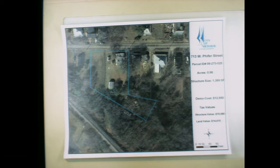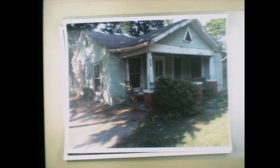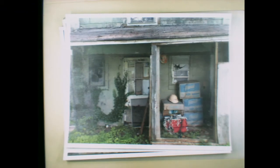I'd like to now provide you with a few photos of the dwelling. Photo 1, 2.